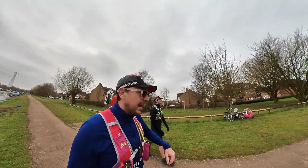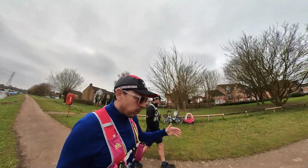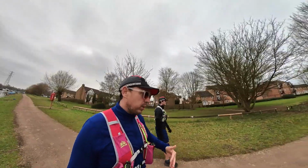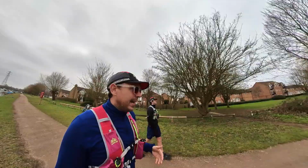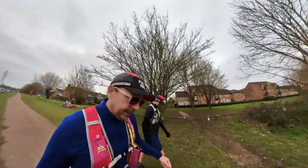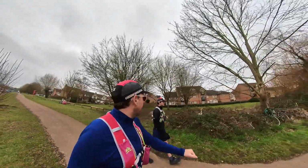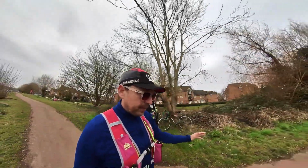But the goal of today is to run 13.1 miles at goal pace. Why? Well, we basically want to simulate the start of the race and the pace at which we want to go throughout the start of the marathon. Even though we're running on trails, and I've got my trail shoes on, we're going to run the pace over the trail, so it's going to be a bit of a hard workout, I'd say. So we'll see how we get on. That's the plan for today.